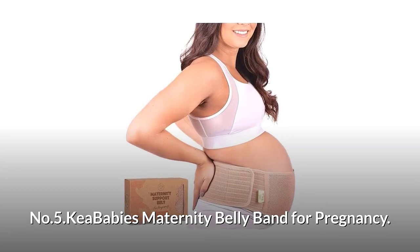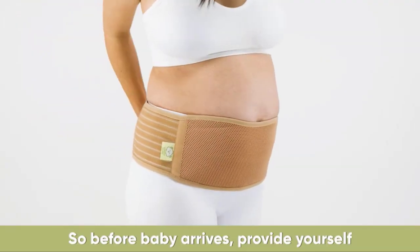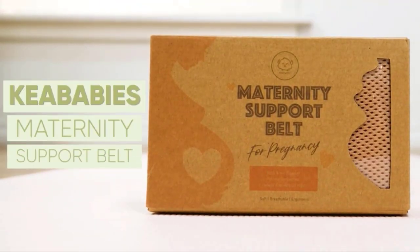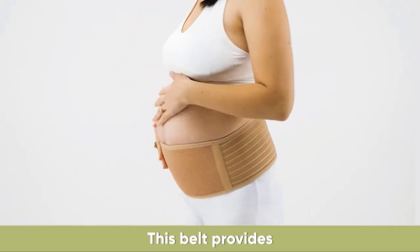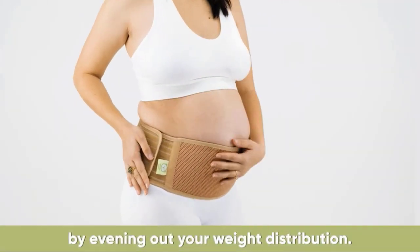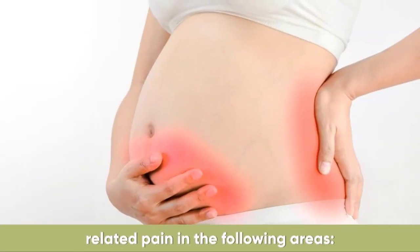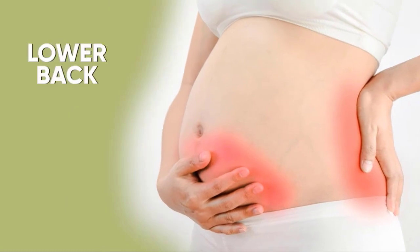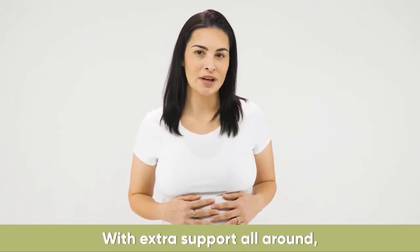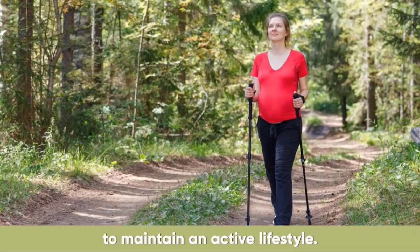Number 5. KeaBabies Maternity Belly Band for Pregnancy. Before baby arrives, provide yourself with the physical support you need with KeaBabies Maternity Support Belt for Pregnancy. This belt provides 360 degrees of ergonomic support by evening out your weight distribution, helping improve posture and ease pregnancy-related pain in the following areas: lower back, round ligament, and pelvic floor. With extra support all around, the Maternity Support Belt allows expecting mothers to maintain an active lifestyle.